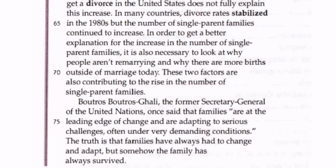In order to get a better explanation for the increase in the number of single-parent families, it's also necessary to look at why people aren't remarrying and why there are more births outside of marriage today. These two factors are also contributing to the rise in the number of single-parent families.